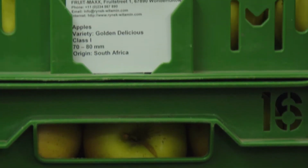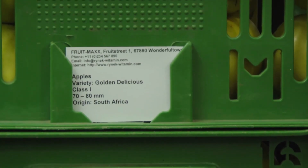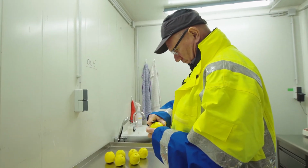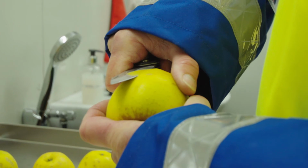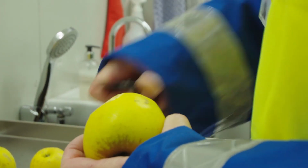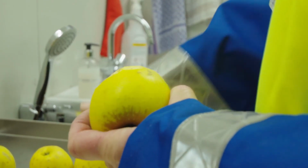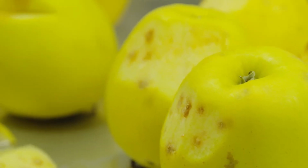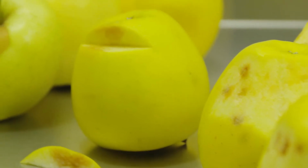The BLE inspection service sometimes also detects serious defects. We found some defects in these apples, which meant that they weren't Class 1 as labelled, but that was within the tolerance limits. But we also found apples that weren't sound. They had a bitter pit, as we call it, and since there are too many of them, this lot must be rejected.